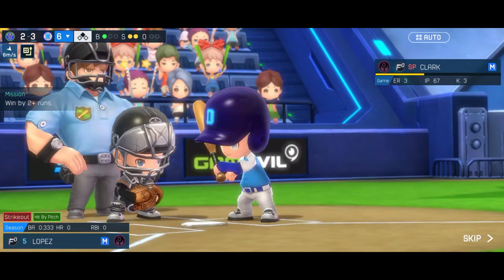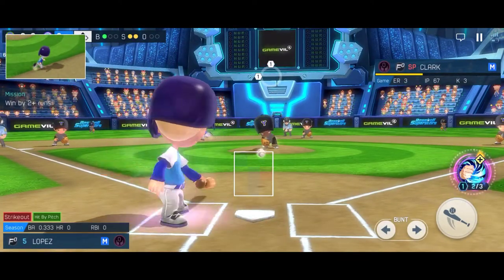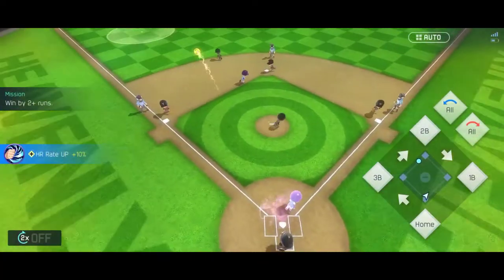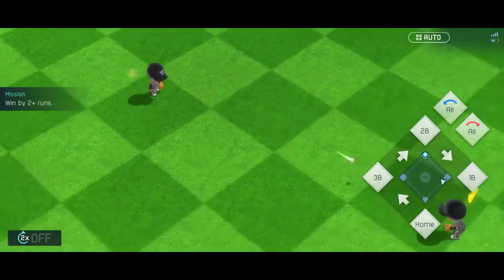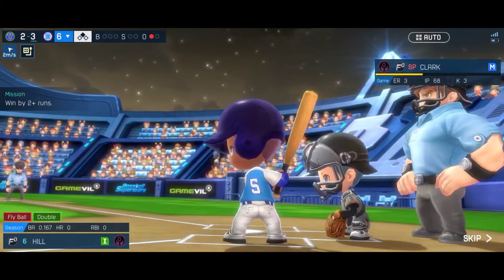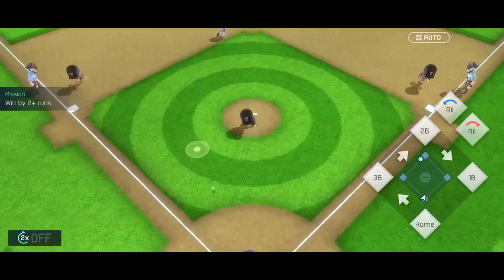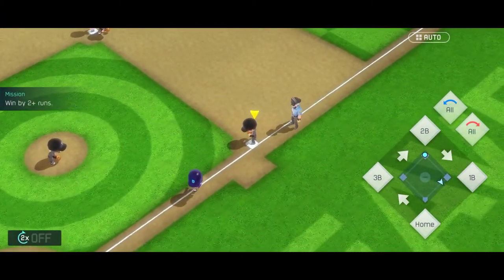Bottom of the sixth. That's sent to the opposite field. That's going to the left. That's an easy fly ball. The home team is in the lead. The hitter is up to bat. He was going for the first pitch. That's a grounder. Out.